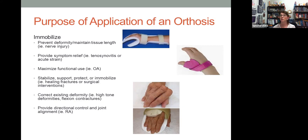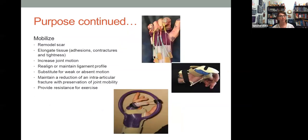You may see this with children or adults with cerebral palsy or some other sort of insult to the brain, like traumatic brain injury, where there are flexion contractures and things going on. So we might be able to bring that out and immobilize in a position that corrects that deformity. And then again, in the directional control, as you see with the rheumatoid arthritis as well. So that was immobilization. Now let's talk about mobilizing.